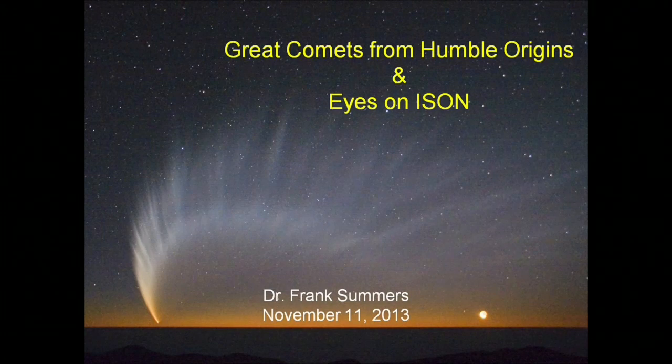Comets from humble origins and eyes on ISON. So we're going to talk about comets because there is, of course, Comet ISON coming past the sun at the end of this month. And there is the great question: is it going to be the comet of the century?